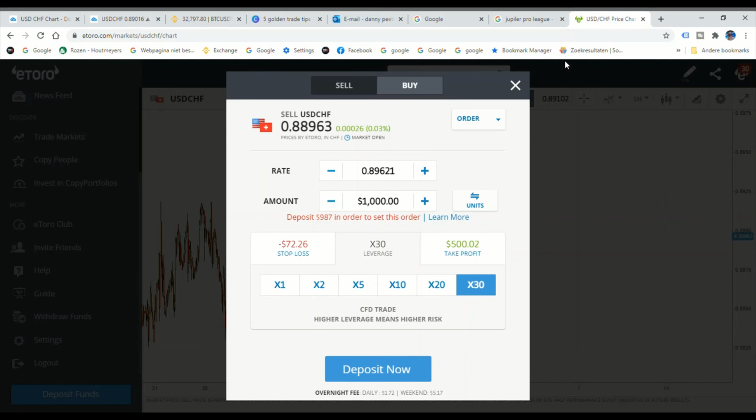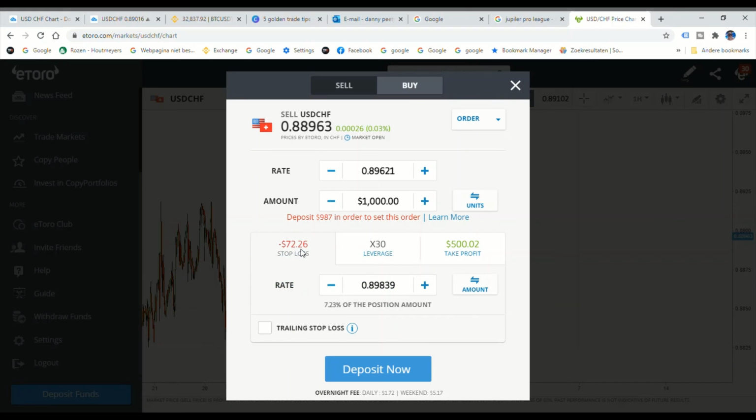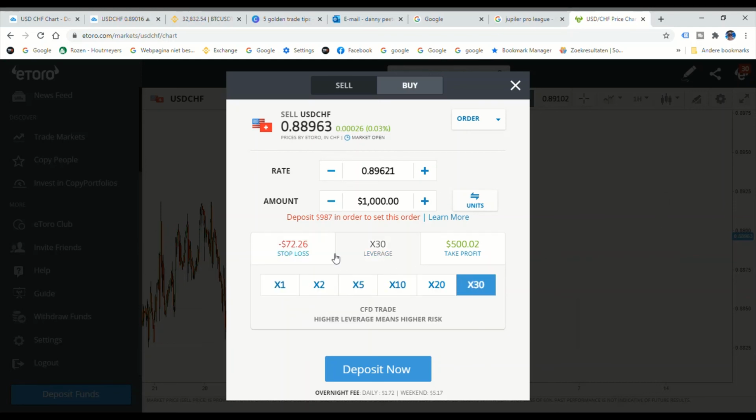Okay, tip 5. Don't put your leverage too high. This is gambling. I'm gonna show you on the broker from before. We sell this pair around 0.89621 like before, and the leverage we have is 30. You see, if we take the 200 pips stop loss, you see it here, 0.89839, and we put the leverage on 30. If it goes in the wrong direction, above the yellow line, then the trade stops at a $72 loss.